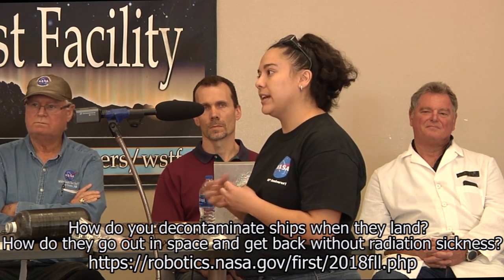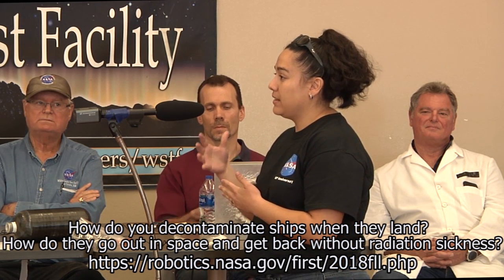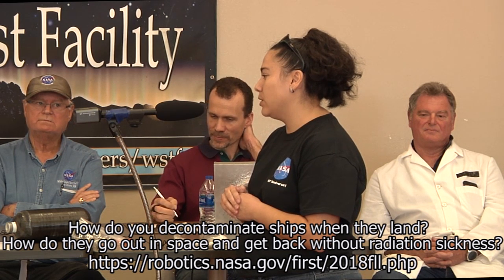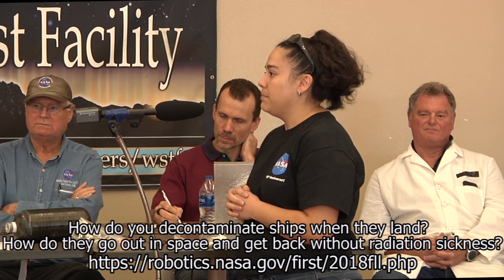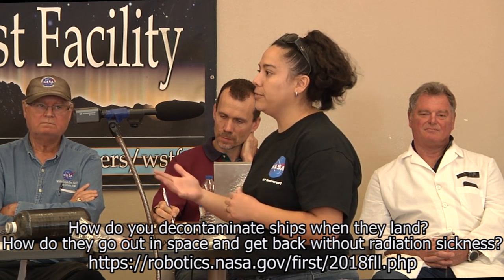So it goes back to electrostatic, and making sure that the particles don't distribute on it. As far as radiation, I really don't know. Subject matter experts can be reached on the website, but that's the level of contamination I know for both Apollo and future missions: particle generation.